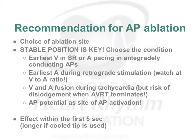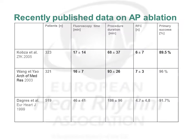And it's very neat if you have a pathway potential. Then I think you shouldn't wait much longer. You should just go for it, because then you're right on it. You need to have effect within 5 seconds. And if you use a cold tip catheter, that might be longer because the generators are programmed differently. They ramp up the energy. So then probably 10 seconds is still enough. If you haven't blocked in 10 seconds, forget about it. You're not at the right place or you're not stable enough.